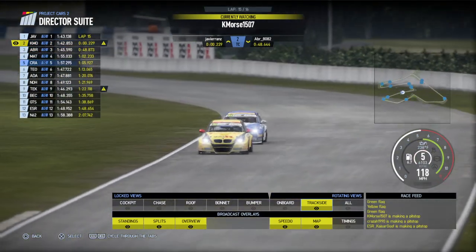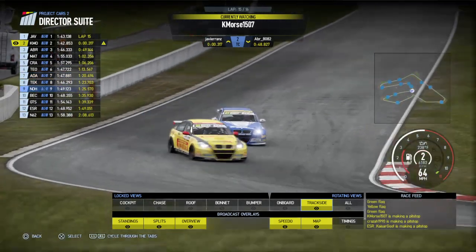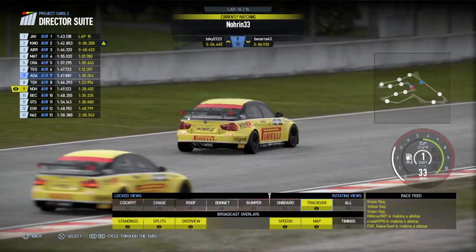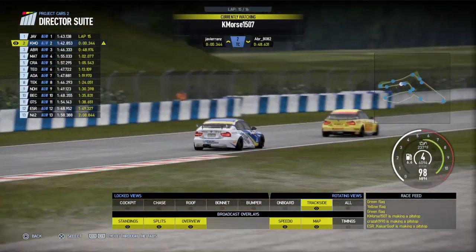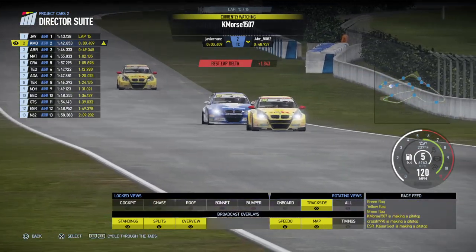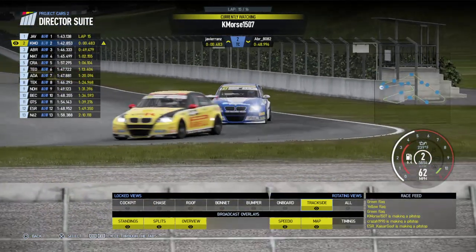I was pointing out Adam Crowther has retaken 7th, and Norin has made a mistake actually. Norin dropping down the field, he's down to 9th. Let's see him, he's gone for a spin. And that's the 2 leaders coming through. So now, everyone up to Techie has not been lapped yet.